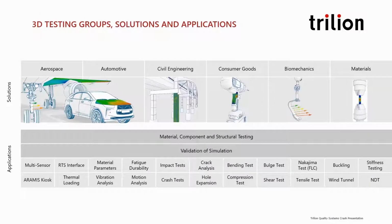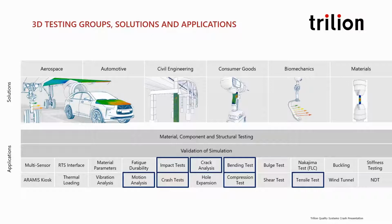Because we measure so many things at once, we apply to many different testing groups. Let's focus in on some standard tests that we perform here for crash and safety groups. But there are a number of standard tests we perform that I can't get to in the scope of this webinar.